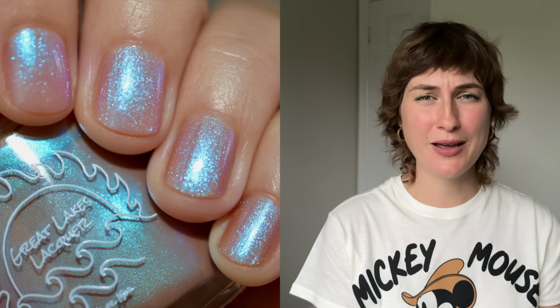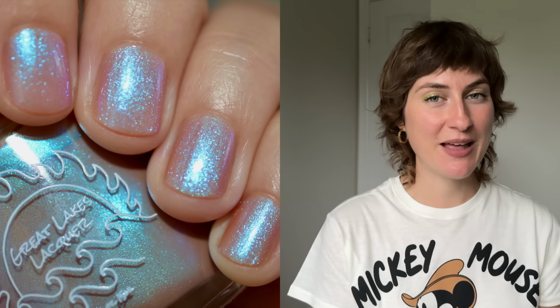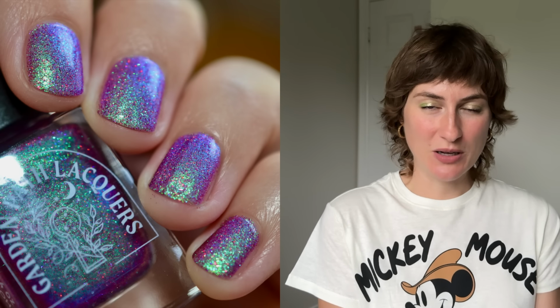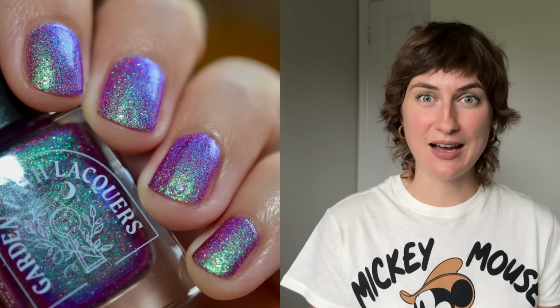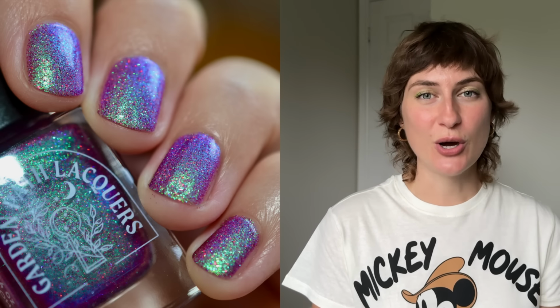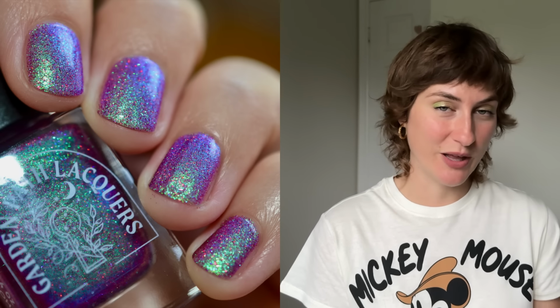Amazing formula. Mariah is just an absolute master at her craft, so I can't recommend that one enough. I also want to talk about the Garden Path Lacquers because that's like my dream nail polish. Karen is apparently in my head because everything she makes I love, especially when it's a pink or a purple or a magenta.